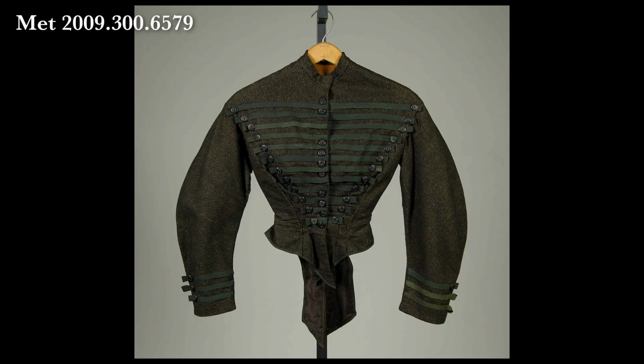And it's a type of closure that wasn't common before that, and it's a type of closure that stops being common fairly quickly because we move from hooks and eyes into buttons and buttonholes. And there are fake buttons on a lot of things, say in the 1860s.